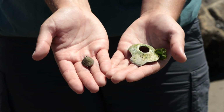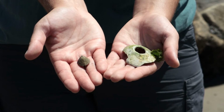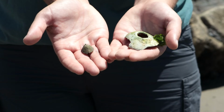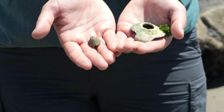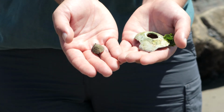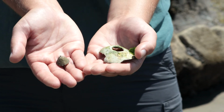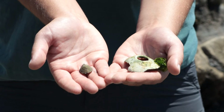And limpets are really cool because they are kind of like the farmers of the intertidal. So they will find a nice area of rock that's clear of other animals, and they will farm or eat the algae from that rock. So they'll go back and forth eating up all the algae. And what's interesting is that the slime that the snail leaves behind as it moves actually helps more algae to grow. So they can kind of replenish their food source in that way, which is really awesome. They're great farmers.